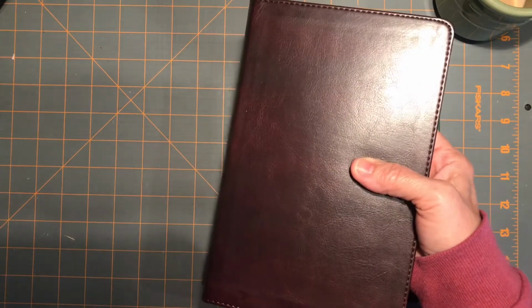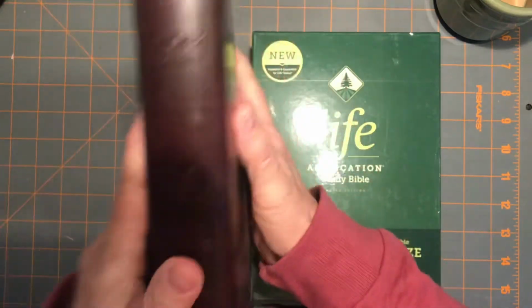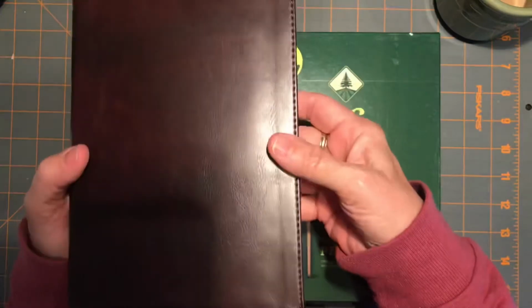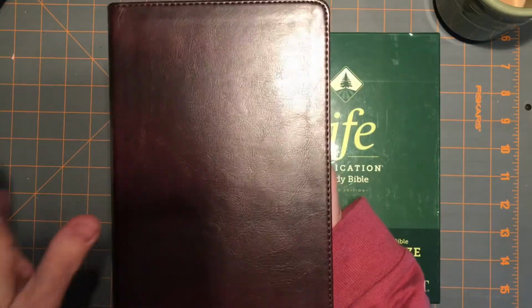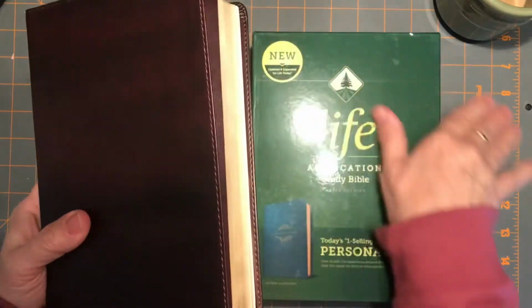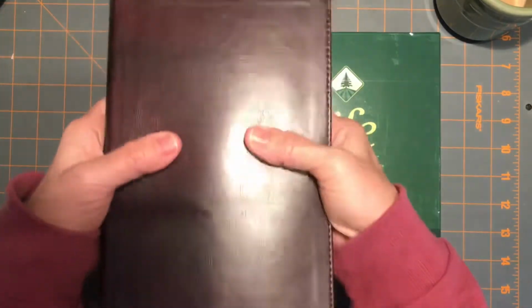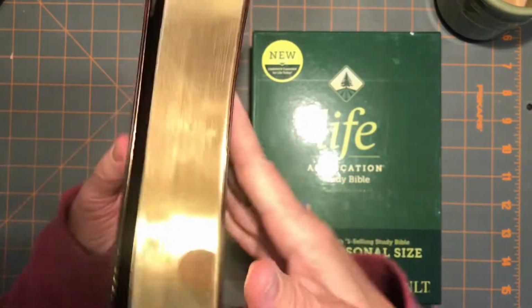So I liked this. I typically read the ESV. That's what this is. And Kat Woods was talking a lot about how much she liked this cover, and I would have to agree with her. It's very beautiful. It's not real leather. I was going to get a real leather one, and I just didn't want to spend that much money. But this size appealed to me. She called it one of her chunky monkeys.